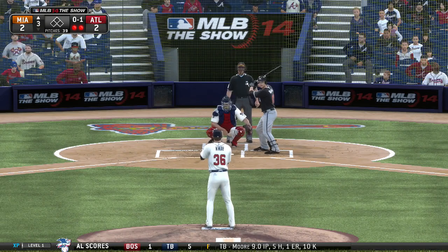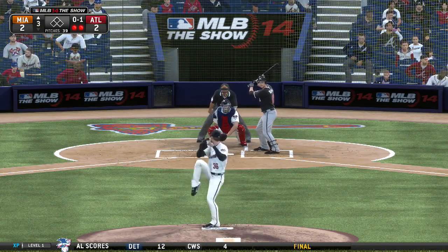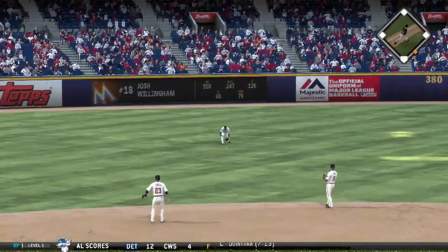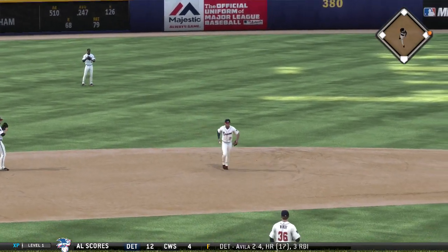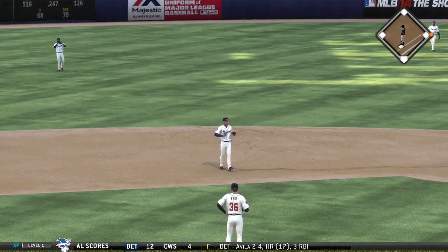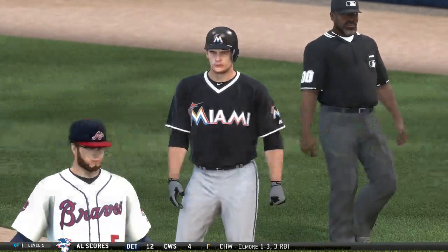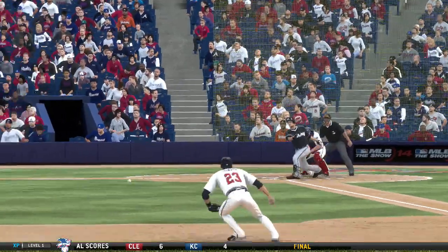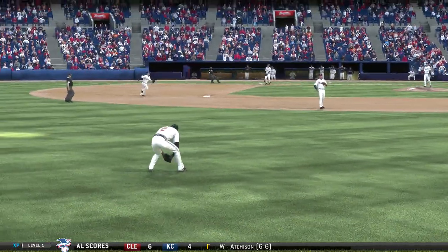Bases are empty here with 2 men out. Swing and a hard hit ball towards the hole. And Willingham's got a base hit. Yeah, just a nice job of hitting that time. You can see he's got a strong top hand there, and he just hooks this one into the hole for a 2-out single.